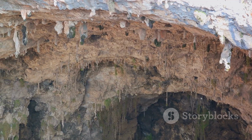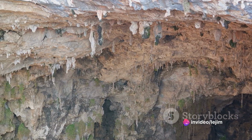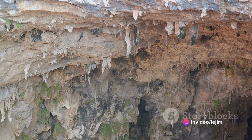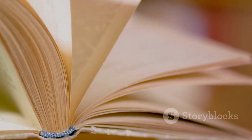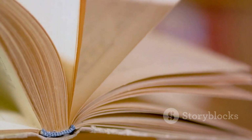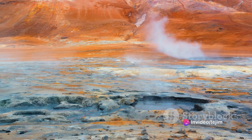Now don't be fooled by their seemingly peaceful nature. The friction between the sliding plates can build up over time, and when it's finally released, it results in earthquakes. Imagine holding two books flat against each other and trying to slide them in opposite directions. Eventually they'll slip, right? That's exactly what happens at a transform boundary, only on a much grander scale.